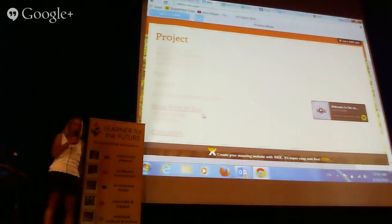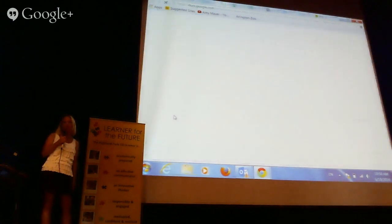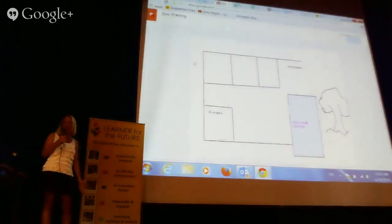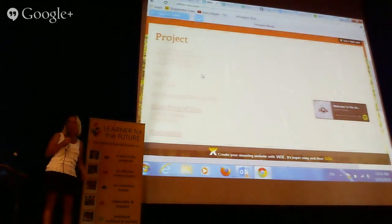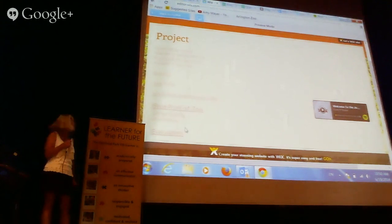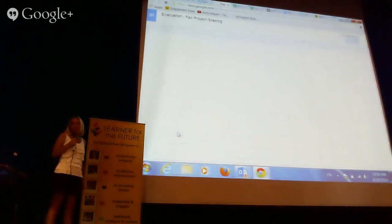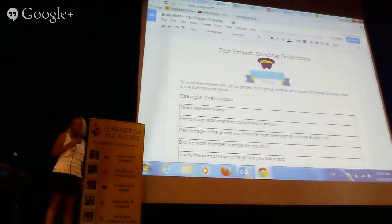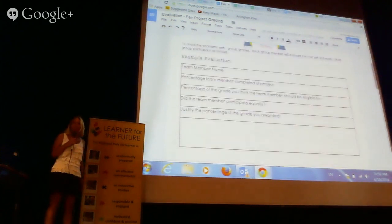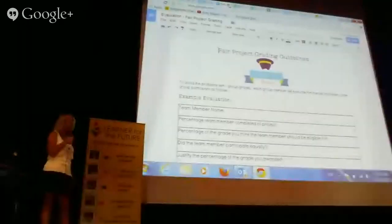And then there are some sample blueprint drawings done on different programs that they can choose from. Of course, some kids may choose to do a pencil and paper blueprint, and then we could take pictures, scan it in, and incorporate it into their project. For their final evaluation, we also liked the fair grading project, where they had to peer evaluate and self-evaluate. In addition to the rubric that we had shown you earlier, they would have the option to weigh in on their grade as well.